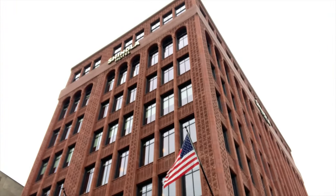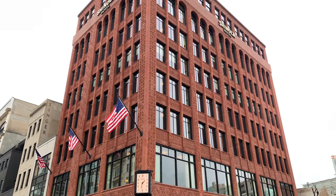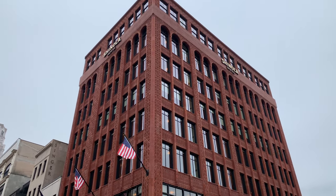I'm actually standing in downtown Detroit. What you might be able to see around me is just a bunch of development, a hot, hot area. And the hottest thing of all is this brand new hotel by Shinola. Now, this place isn't even open yet, still under construction. But thanks to the awesome people at Shinola, they are gonna give us a sneak peek of what to expect when this place opens. Let's go take a look.